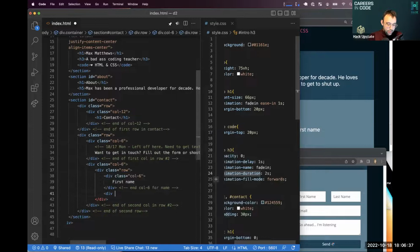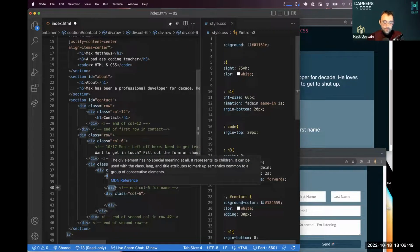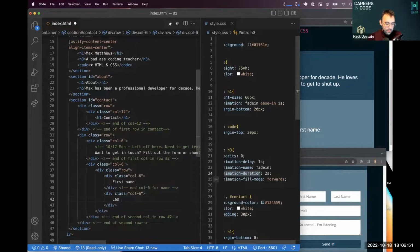And I'm going to do another div class col six. Again, making sure that I'm still inside of my row, but I'm outside of my closing col six div. And here I'm going to put last name. And then I am going to say end of col six for last name. Should probably put first name up here.